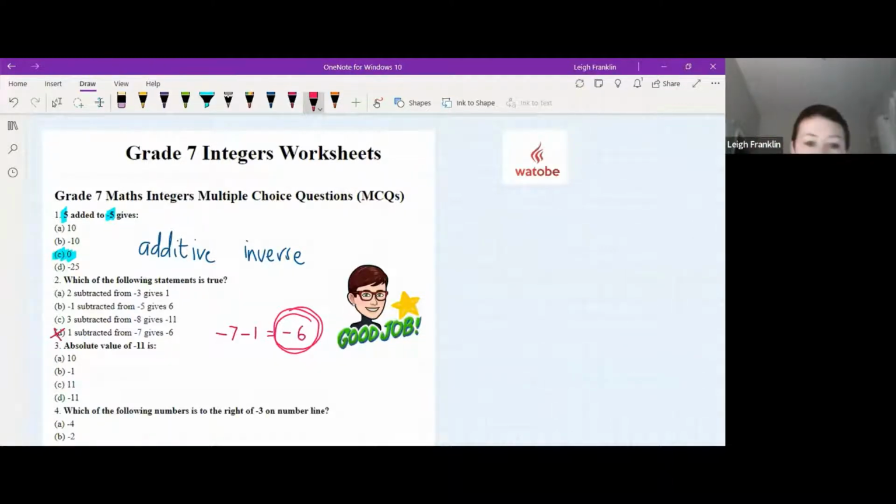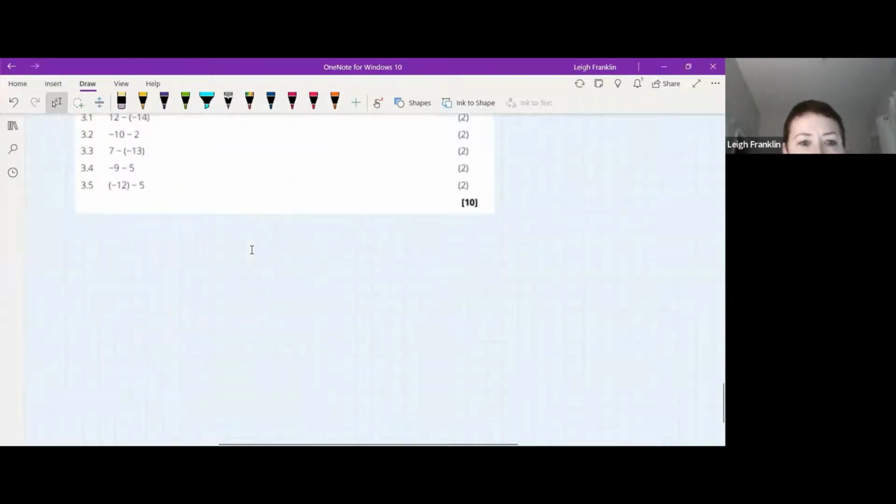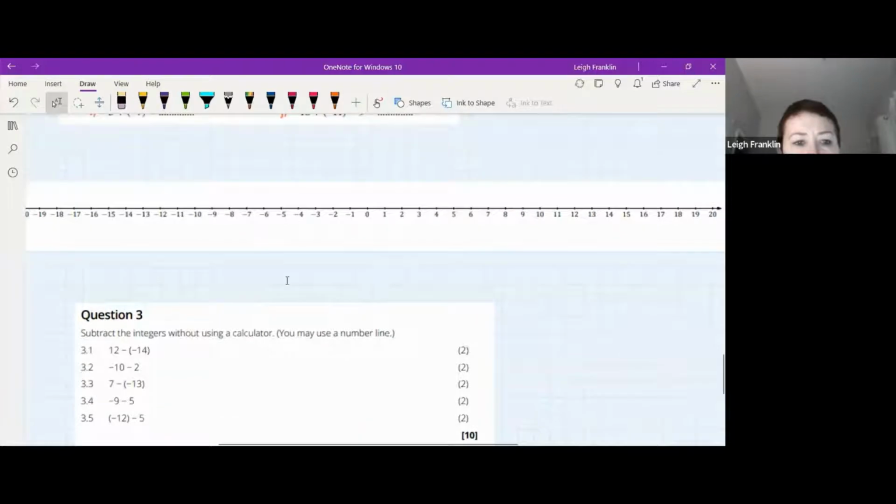-6. No, that's not true. Let's have a look here. I've got a number line down here. Okay, there we go. There's -7. Okay, what is 1 to the left? There we go. Koliswa, -8, absolutely.